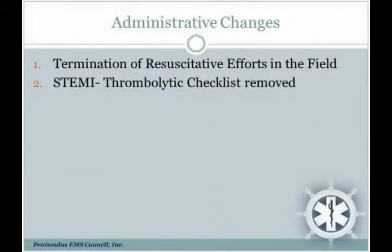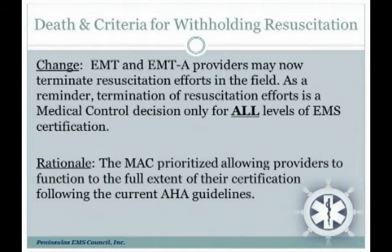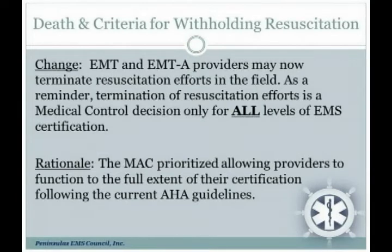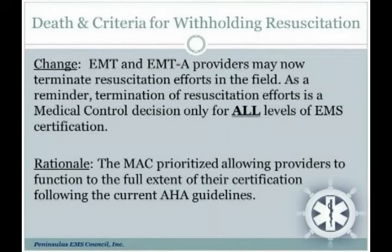Administrative changes this year are the termination of resuscitative efforts in the field and the removal of the STEMI thrombolytic checklist. The changes to the death and criteria for withholding resuscitation allow the EMT and EMTA to terminate in the field. As a reminder, all levels of EMS must contact medical control. The reason is that the MAC is allowing providers to function to the full level of their certification following AHA guidelines.